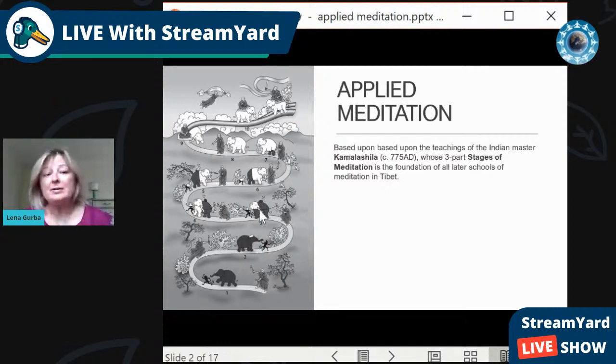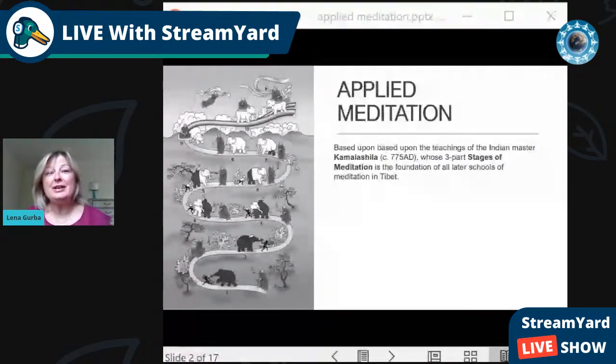And the rabbit shows us, so as the monkey is a distractor, the rabbit is the two obstacles that we talked about in some of our classes. It's about agitation and dullness, anxiety and sleepiness. So this is when the rabbit starts showing up and indicates that we start to be aware of this agitation and dullness.